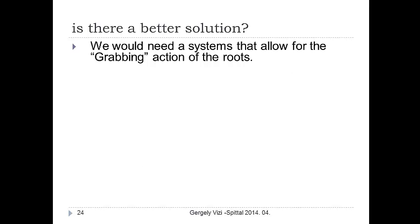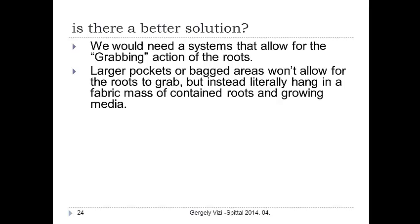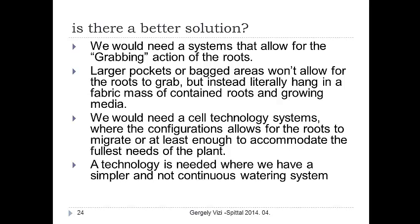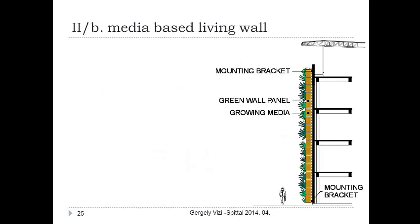We would need a system that allows for the grabbing action of the roots. We would need larger pockets. We would need a cell technology system where the configuration allows the roots to migrate at least enough to accommodate the fullest needs of the plant. And the technology is needed where we have a simpler and not continuous watering system. And yes, we have a better system, the media-based living walls.